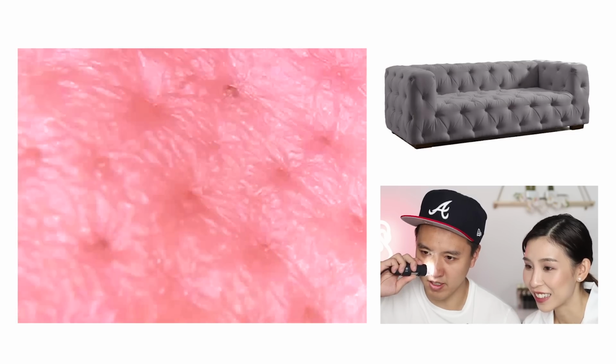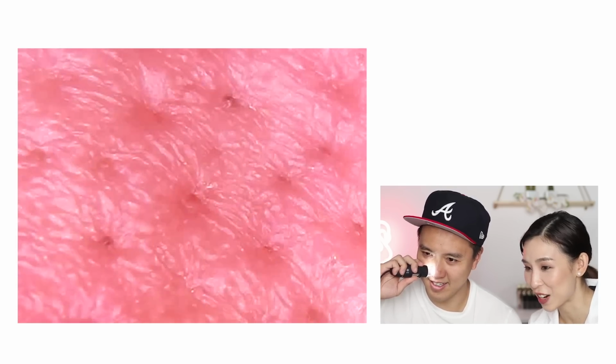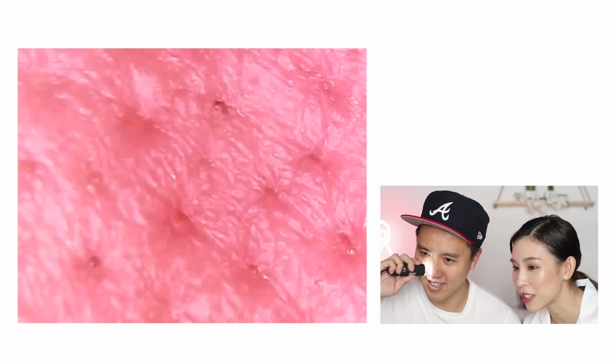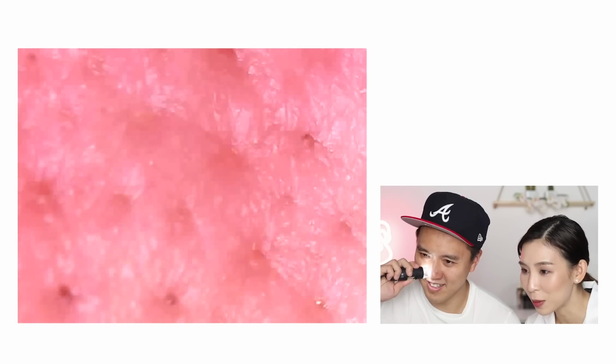Oh my god, it's so nice here. It actually looks really nice. So you know what it looks like? It looks like the back of someone's leather sofa. Yeah, it looks like one of those cushions. Oh my god, because it's in a diamond shape. Why are your pores so nicely spaced out? So you've got designer pores. Look at that, it's so pillowy.